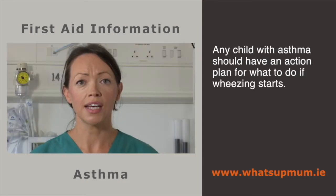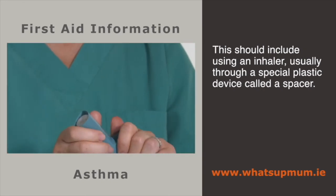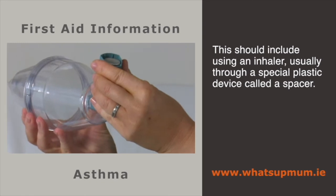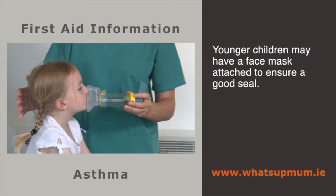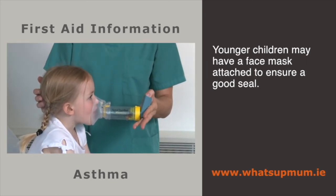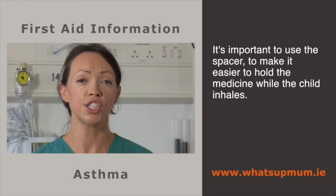Any child with asthma should have an action plan. This is a set of instructions for what to do if wheezing starts. This should include using an inhaler, usually this blue one, through a special plastic device called a spacer. A spacer is simply a kind of plastic bottle or box. The inhaler is attached to one end and the child's mouth to the other. Younger children may require a spacer with a face mask attachment, as this will ensure a good seal. It's really important to use the spacer. It makes it much easier as the spacer holds the medicine in the chamber while the child inhales.